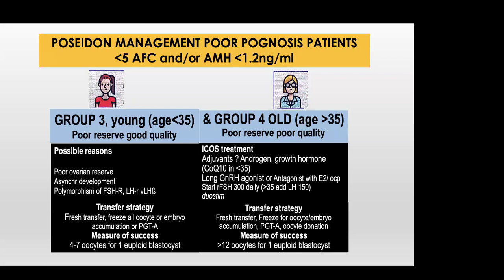So poor ovarian reserve, you can't change, but you could probably try to use adjuvants. And what are the adjuvants which have been advocated now? Which have some evidence to support their use: androgen pre-treatment, growth hormone pre and simultaneous treatment, and CoQ10 in women less than 35 years of age. In older women, CoQ10 has not been suggested to improve or to be used as adjuvant.